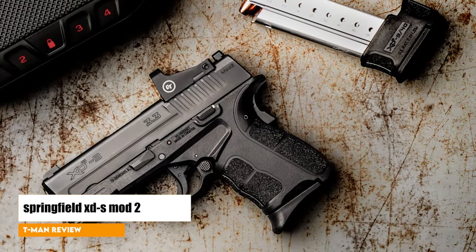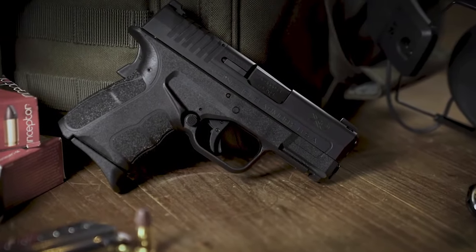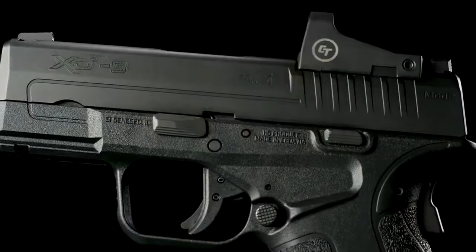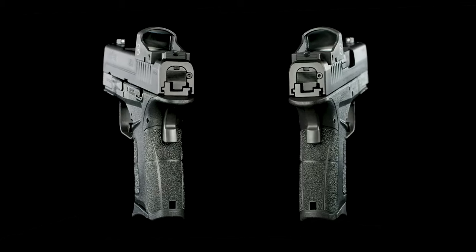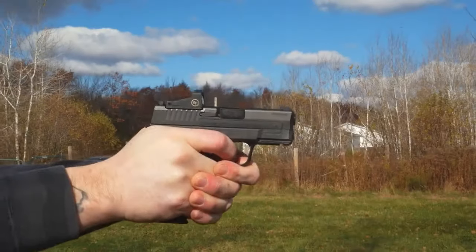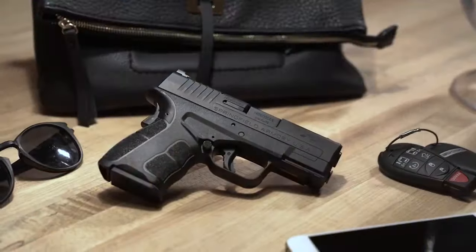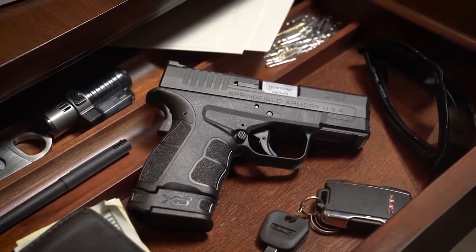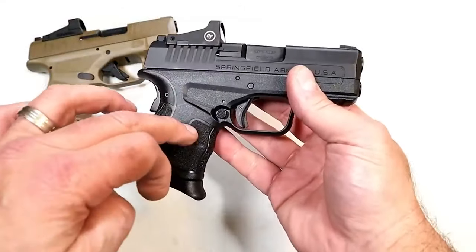Springfield XDS Mod 2. Springfield Armory's XDS Mod 2 OSP is a concealed carrying handgun with many features usually only seen on larger models. The most notable of these features is its optics-ready slide, designed to accept the smallest red dot sights available on the market today. If you own a Crimson Trace CTS 1400, Vortex Viper, or Trijicon RMR micro red dot sight, the XDS Mod 2 OSP is an ideal platform for these optics.